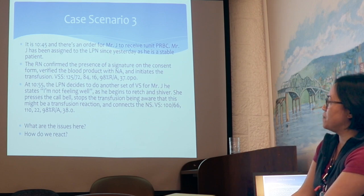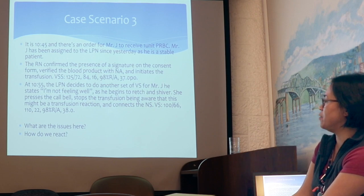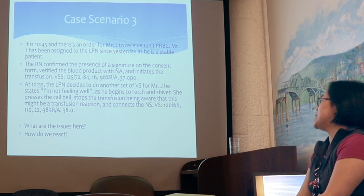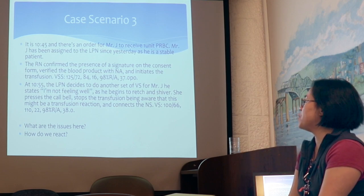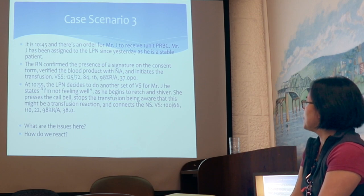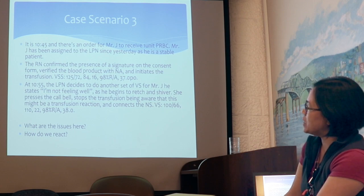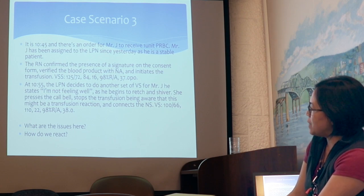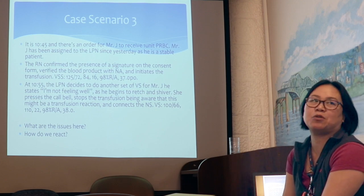At 10:55, the LPN decides to do another set of vitals for Mr. J. He states, "I'm not feeling well," as he begins to retch and shiver. She presses the call bell, stops the transfusion, being aware that this might be a transfusion reaction, and connects the saline. Vitals are now 100/66, 110 pulse, 22 respiratory, 98% room air, and 38 temperature. So what are the issues here, and how do we react?